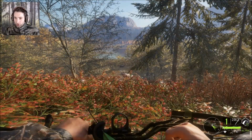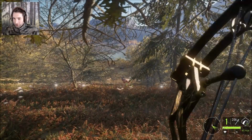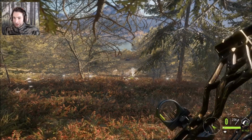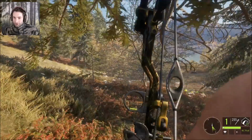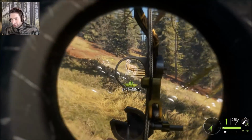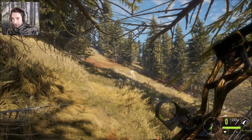Alright, so we just got to about 22 yards out from this buck. We're going to crouch up, draw back, and go for a heart shot. Heart shot. He's down. We got him. And this doe is standing right here. Let's go for a shot on her as well. Heart shot. Ooh.